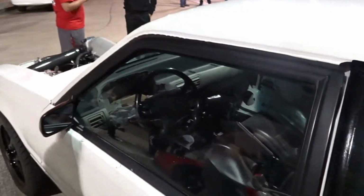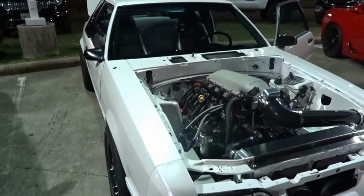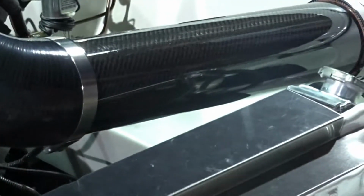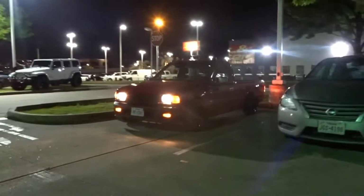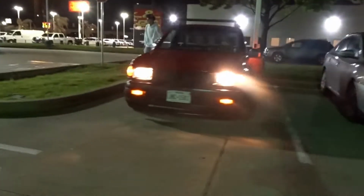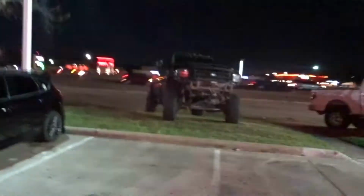Yeah, no interior. He's coming in here for sure. Got a parachute on the back. Carbon fiber. Didn't Martin say he wanted a truck? I think he said he couldn't. Hell yeah, brother.